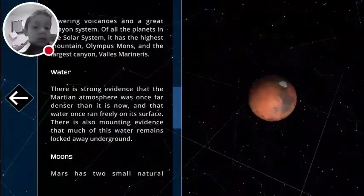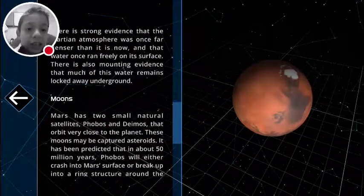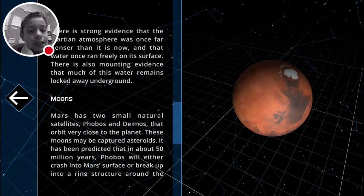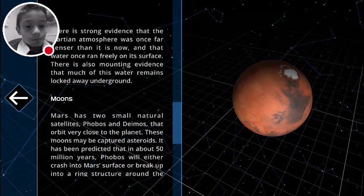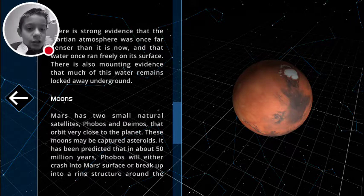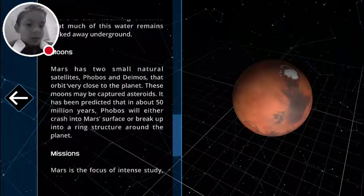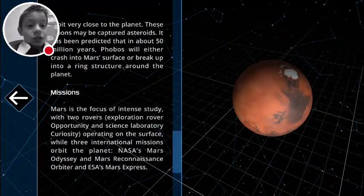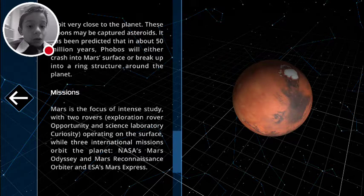Mars orbits 2 moons too. Mars has 2 small natural satellites, Phobos and Deimos, that orbit very close to the planet. These moons may be captured asteroids. It has been prophesied that in about 50 million years, Phobos will either crash into Mars' surface or break up into a ring scattered around the planet. So it might get rings.